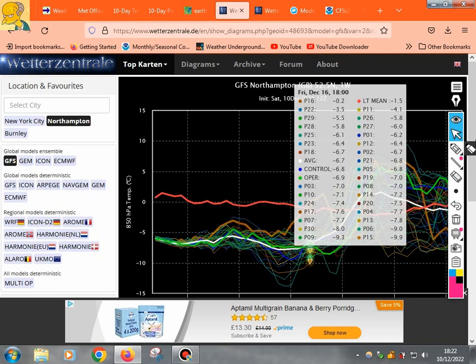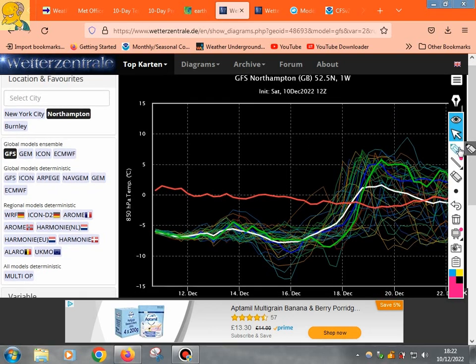So yeah, we're looking at the upper air temperatures for Northampton. As you can see, we are solidly below average at the moment. The average is a thick red line up here. So you can see we're well below that, below minus 5 degrees for the upper air temperatures. Whenever you're below 0 degrees with the upper air temperatures, it is cold enough to snow, provided the surface temperature is cold enough. Generally, it needs to be below 3 degrees for it to be snowing.